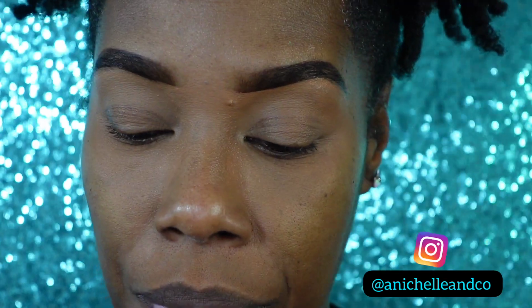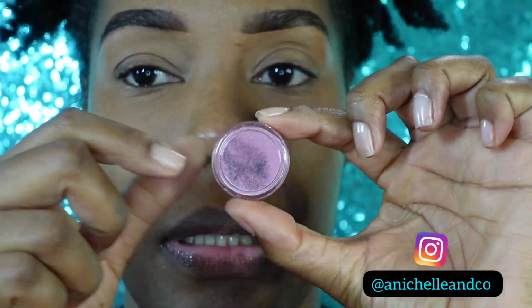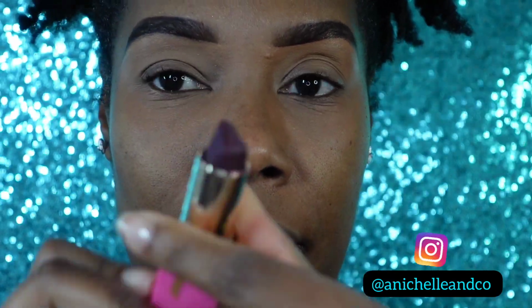And then I will be using a shimmer. Let me pull back here. Y'all can't really see it, but it's going to be a maroon shimmer. And then of course for the lips will be none other than Juvia's Place again with this nice wine looking color.